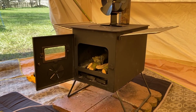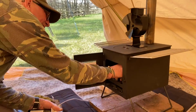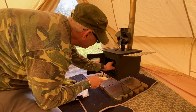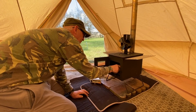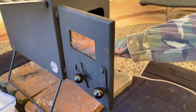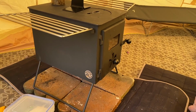We've just put some wood in the fire, and now we're going to start it just to get it going. Easy way with firelighters. Nice and simple. Get some nice big logs in here. There we go.